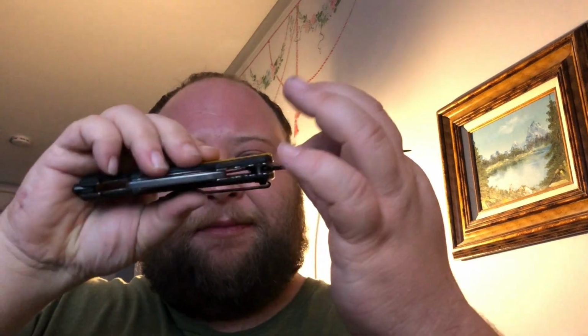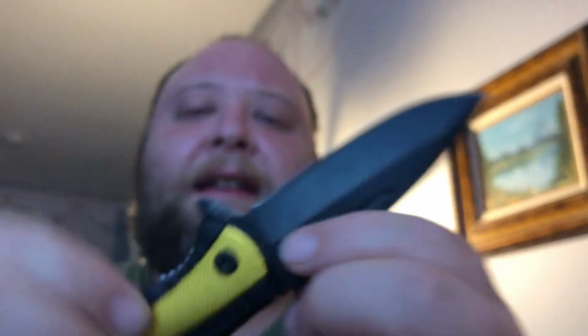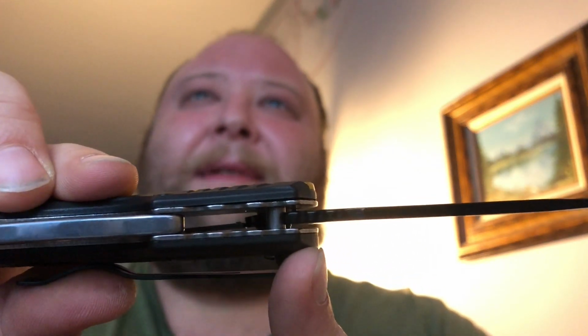I'm not gonna use this. Let me open it really hard, and now it's gone to a better place. That's where it's supposed to be. And if the lockup isn't very good, it's fixable. Yeah, now it's going to a better place. Maybe it just needs a little breaking in. If you have a file, you can just kind of shave off a little bit, and it doesn't take much.